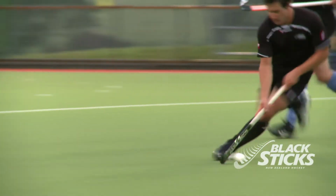Hockey players are probably close to being the fittest athletes in the world, just due to the amount of running that we have to do. So we do a yo-yo test, and our average score is up there around sort of 22.5, which is a lot higher than, say, a lot of the English soccer players are going around. And it's one of those things that it's just a non-stop game. We have to be fit.